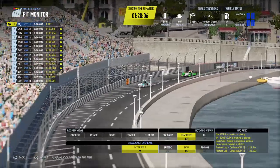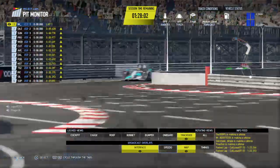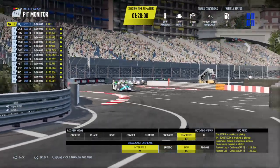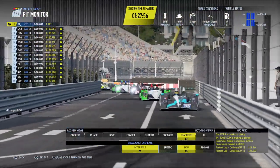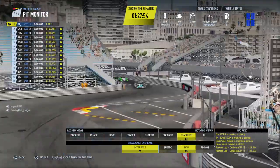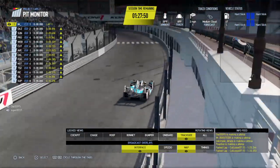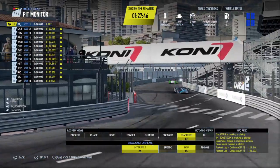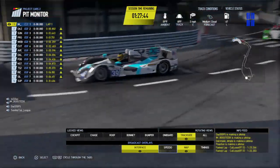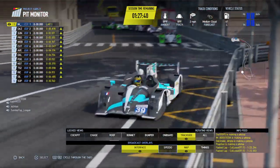Like I said, strategy the big thing here with the Parc Ferme rules. Particularly in the GTEs, where you're probably on the primary compound tire, the hard compound tire. How long do you want to stay on those on this particular type of track? This is a very difficult street circuit, one of the most famous circuits in the world, and these guys are going to be going at the line.